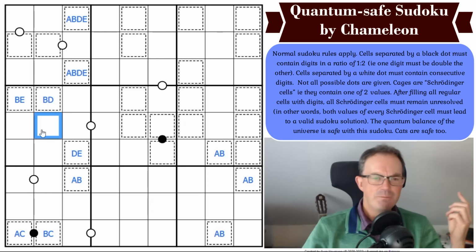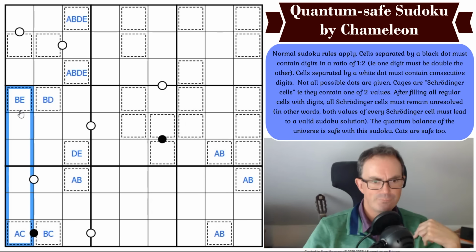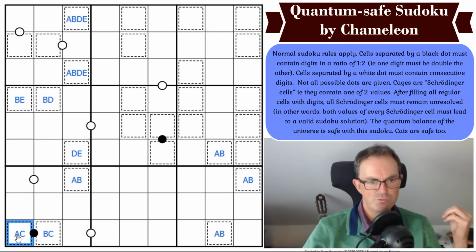Oh, but this is broken now. Hang on, what's going on in this column? I've now got four unknowns in this column: A, C, B, and E. So now, if this was true, we know A and B are different. I know E and B are different.